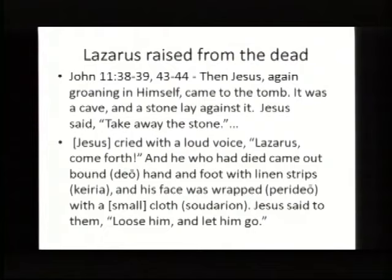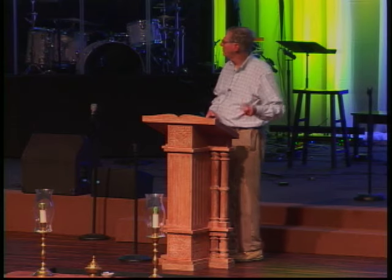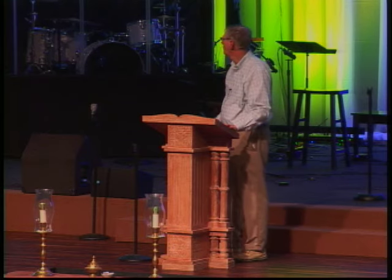And the reason I put those Greek words in there is to understand what is meant in those contexts. Now, the word deo, bound, gives you an impression of wrapping. It's a binding of some type. But the false impression is to imply that the word means to be bound like a mummy. It did not mean that. It meant he was bound with linen strips, the keiria, around the hands to hold them together and the feet to hold them together, so the body basically would stay in one place. We have examples from the Dead Sea area of burial sites where bodies were actually found buried in that manner.